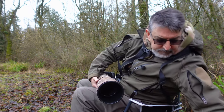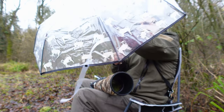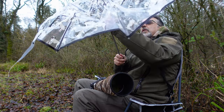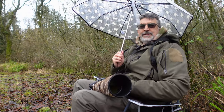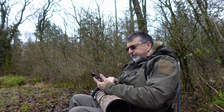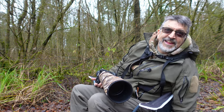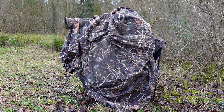Starting to rain again. I think I'll just put my brolly up. Just wait for that one to pass. It works. It's a cracking brolly, this. Does it even work? Bloody hell, what's this all about? There you go. Have a rest, lads. Schoolboy error. Turn that off again.